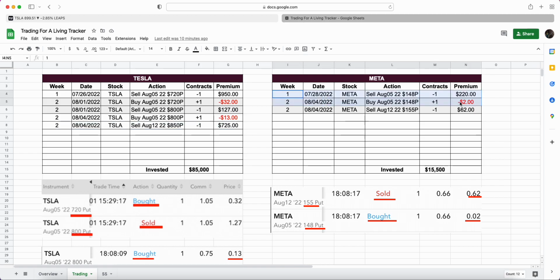Meta is a bit more simple. On the same day, or 2 days after the Tesla one in week one, I sold the 148 put expiring next Friday for 220. And then on the 4th of August, a day before expiration, it was worth only $2.